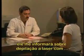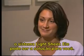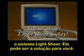Consultation with your physician will help to determine if you are a candidate for laser hair removal with the Lightsheer diode system. The Lightsheer diode laser system could be your solution too.